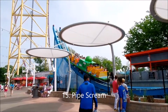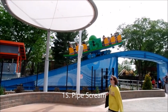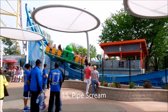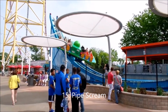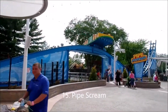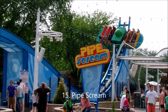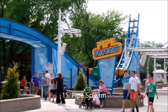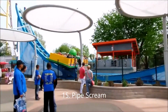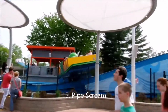Number 15 spot, we have Pipe Scream. And some people are like, well, how in the world did you rate this above Cedar Creek Mine Ride? This is a kid's coaster. I actually really like these types of coasters. I think they're a lot of fun, enjoyable, and they're smooth. This is a lot smoother than the Cedar Creek Mine Ride. And it's just really fun. I've always liked it, and I like the one at Kings Island too. They're just an enjoyable ride.